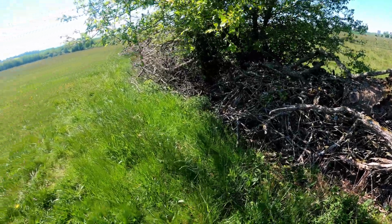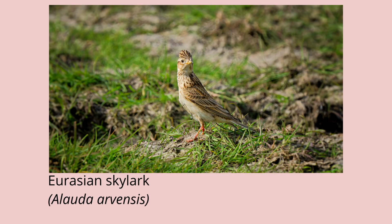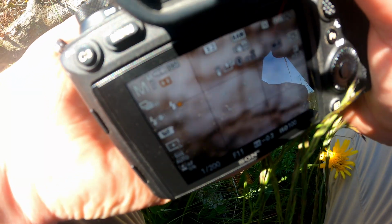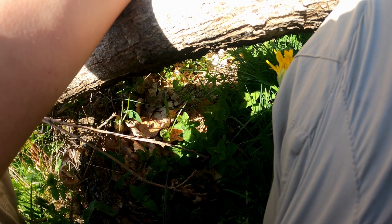Oh, that was a frog. Just a regular frog. The skylarks have started to sing. That's nice. Oh, here we have another one. Let's see if it stops. Oh, a mating pair. We can get a nice shot of it. Please stop.